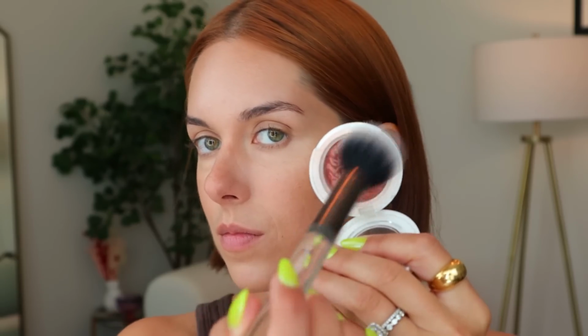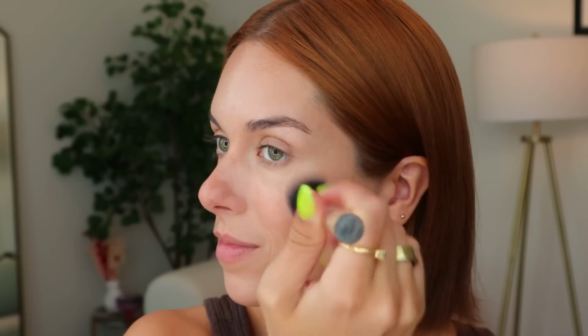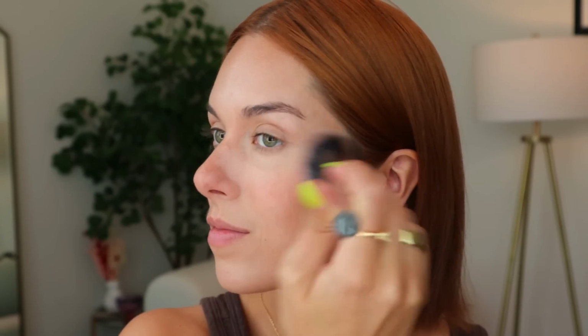And I wanted to mention these Well People blushes. These I don't feel like I've talked about enough. These are amazing, and I'm seeing a baked blush trend coming out this year, this spring especially. I've already seen that Kosas is going to be dropping a baked blush sometime this year, as well as this other brand that we're going to talk about in just a second. But these are the super powder blushes, and they are absolutely stunning.